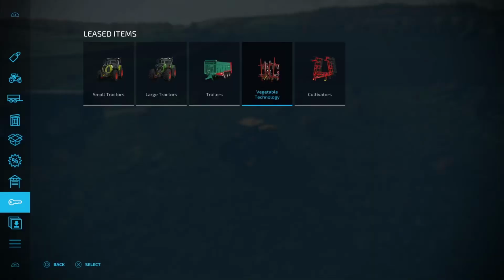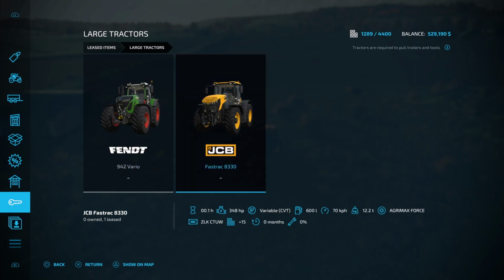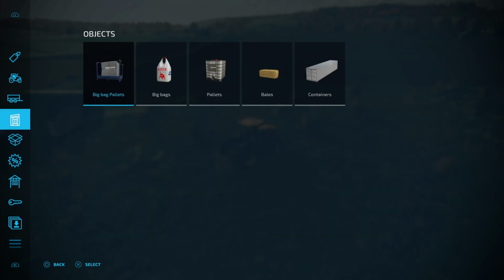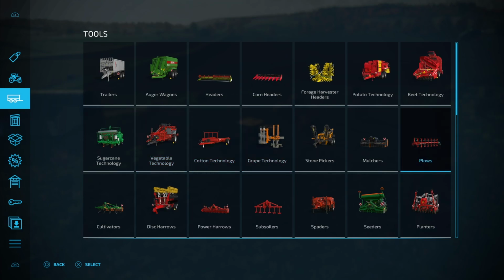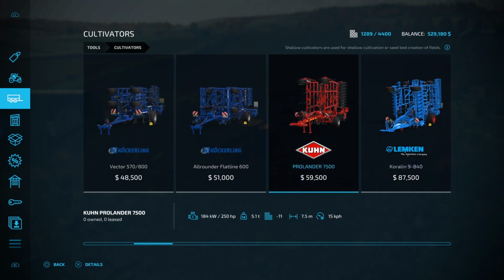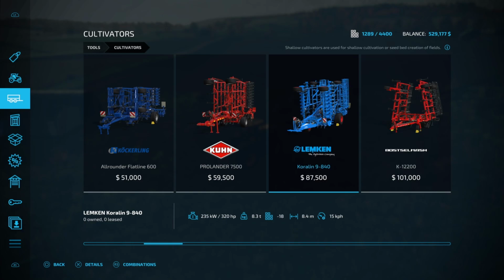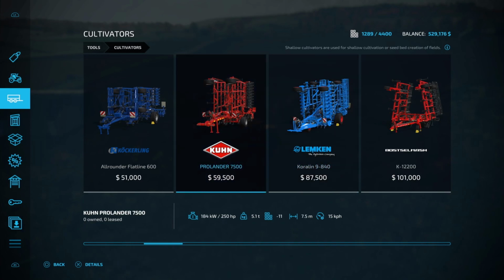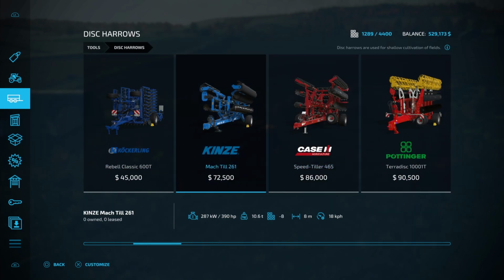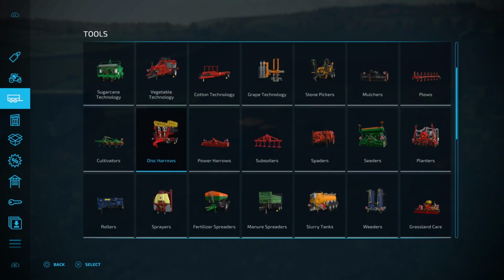Right, what's the horsepower on the JCB Fastrac? So it's 348. Right, let's have a look if we can get another cultivator. If I can remember where cultivators are. I meant right there. Yep. Okay, so 348 is our horsepower. I mean, this guy here, 8.4, should do it. What about a disc harrow? 360, 390, 180. This is 6 meters.